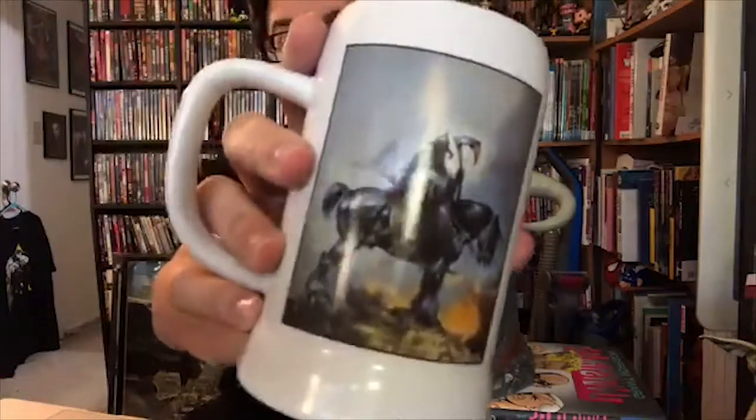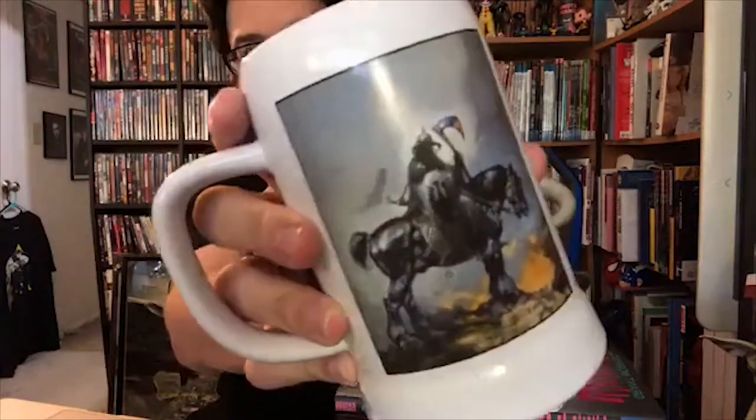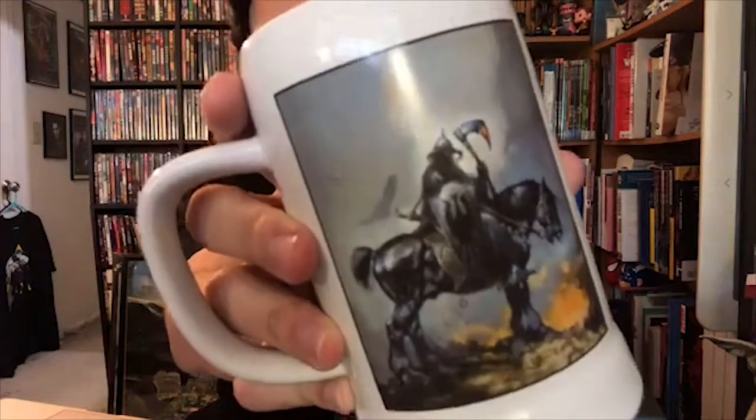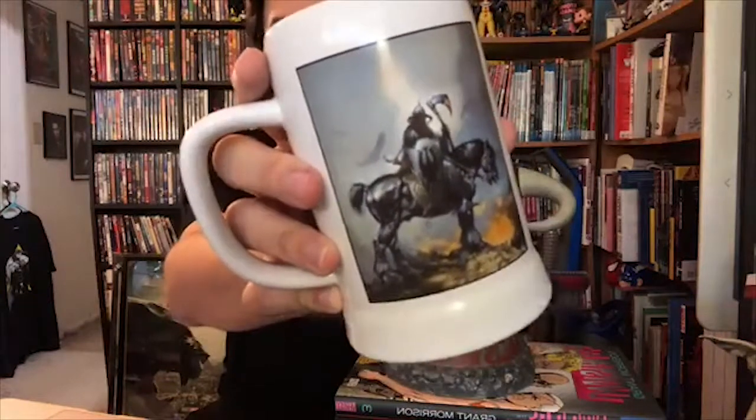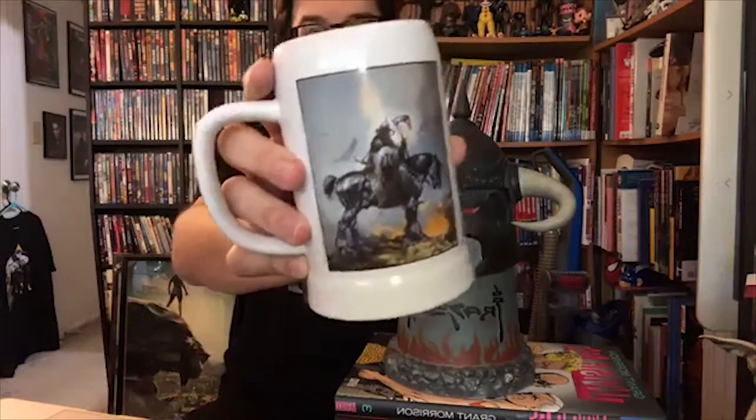Well, I actually have another Stein with the painting on it. That is the Death Dealer. Does that look familiar to you? Yeah, it's pretty rad. Frazetta would go on to do a bunch of Death Dealer paintings. This character, this barbarian, riding his steed, draped in some gnarly gothic armor. It's an image that haunted me as a teen, and I became obsessed with Frazetta because of this painting.